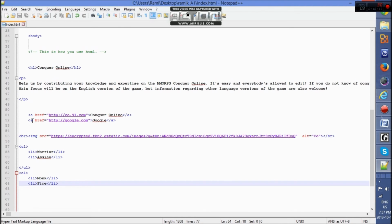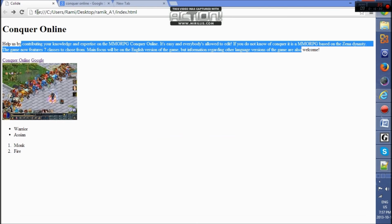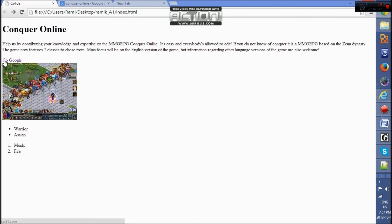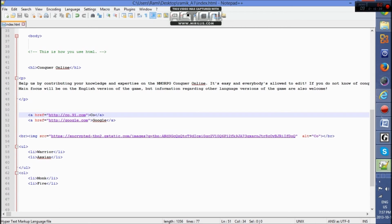It's so easy. You want to make a link, you put href equals, you put the website, what you want to call it. Let's say we want to make this CO, not Conquer. CO. Save it. Go right here. See, now it says CO, not Conquer. You click on it, you're on the website that you put right here, co.91.com, and so on. See how easy that is? You memorize this one right here, and then you end it. That's how you put a website.